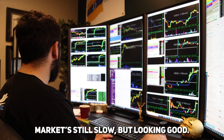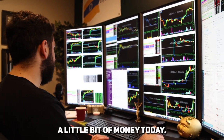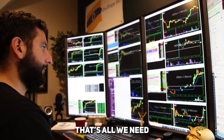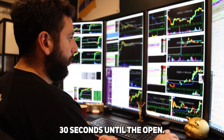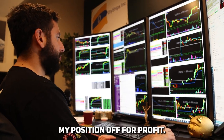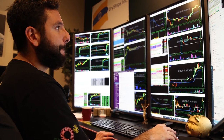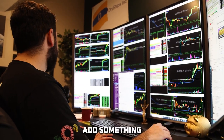Market's still slow, but looking good. All we need is a couple hundred bucks, just a little bit of money today. It's 30 seconds until the open. If this thing just collapses out of the open, I'll try to take some of my position off for a profit. If it bounces at the open, then I'm gonna look to add some.